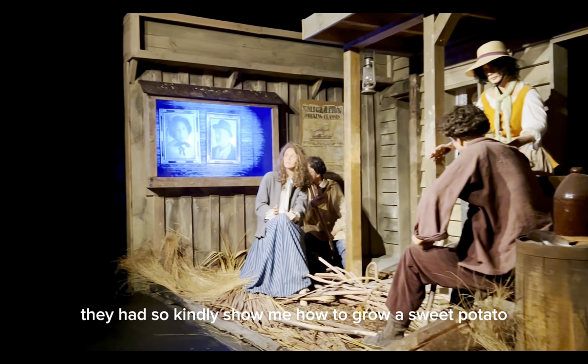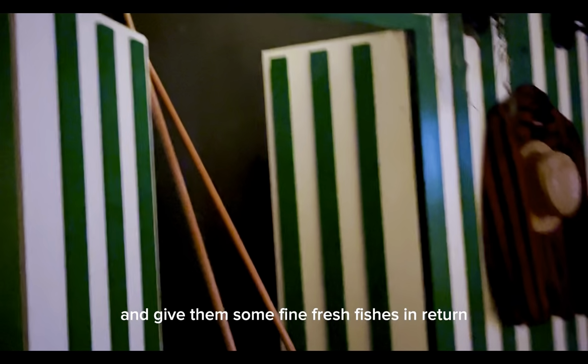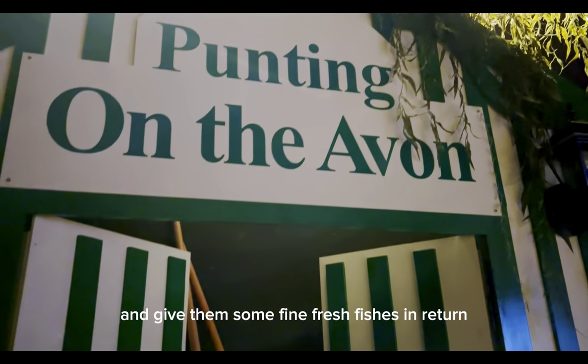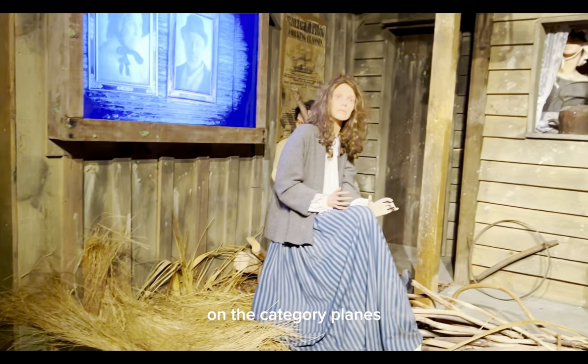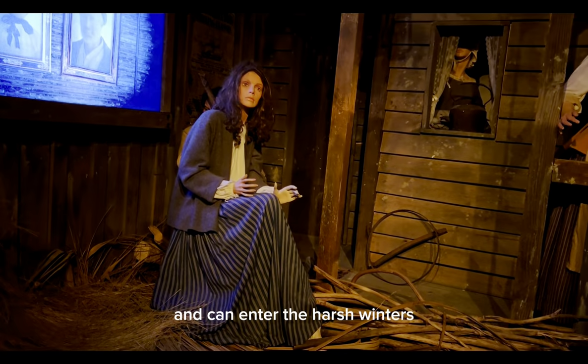The local Māori are dignified people, and different. They have so kindly shown me how to grow a sweet potato they call kumara, and gifted us some fine fresh fishes. In return, we are sharing with them the wonders of wood. We've decided to farm sheep here on the Canterbury Plains. They thrive on the native grasses and can endure the harsh winters.